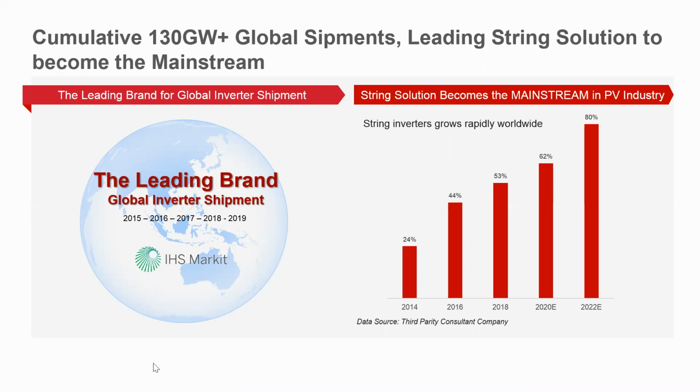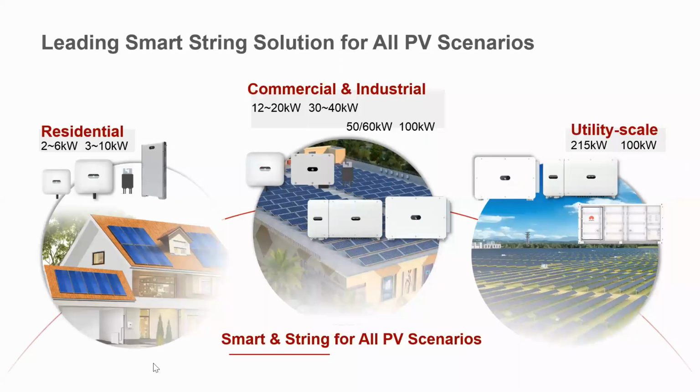And I think you'll see when we talk about the next slide that Huawei have certainly positioned themselves with the right product sets to lead in that space. Today we're going to talk about the residential solution. There's a 2 to 6 kilowatt inverter, single phase, a 3 to 10 kilowatt inverter, three phase. That's tied into an optimized battery backup solution.